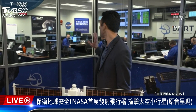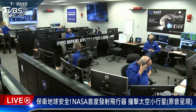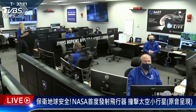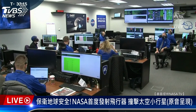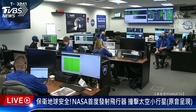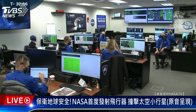Let me give you a quick lay of the land here. If you look behind me in this corner, there is a U-shaped configuration. That's called the command pit, and it houses the flight controllers as well as the mission operations manager. Flanking the command pit on either side are the consoles for the subsystem experts. Right now, the team is looking at their consoles and making sure all systems are green or a go for launch.